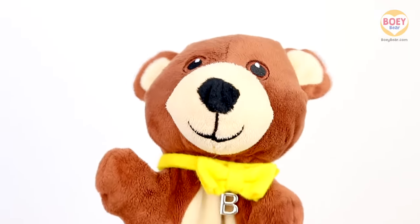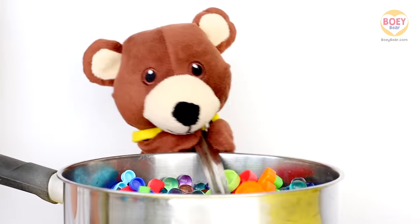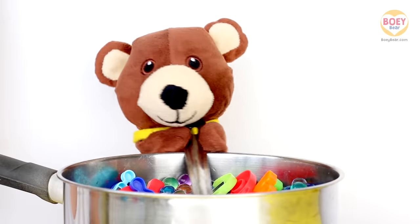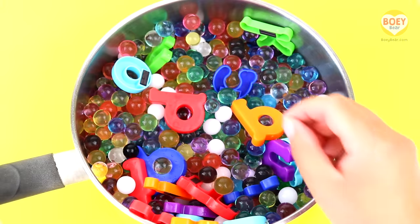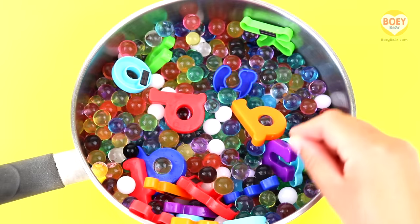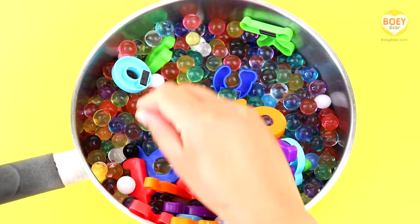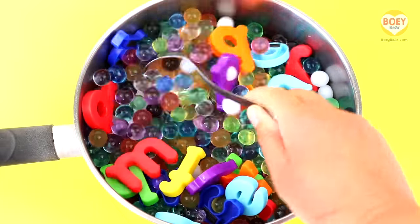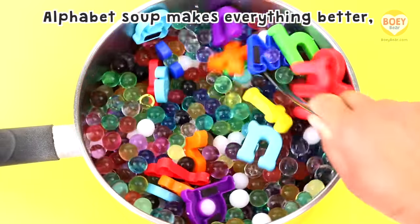Can you hear that? Ooh. It's time for alphabet soup! Give it a stir, Boey! Stir, stir, stir! Pretend to stir it at home, like this. That's it! Let's stir it together. Here's our special rhyme. Alphabet soup makes everything better.